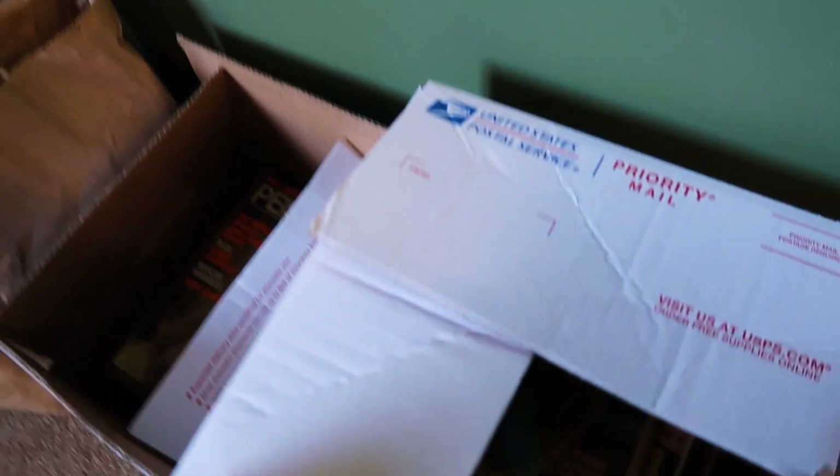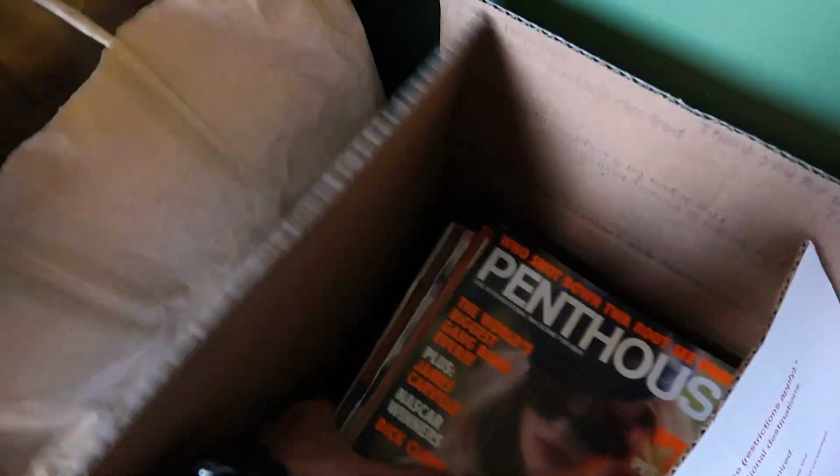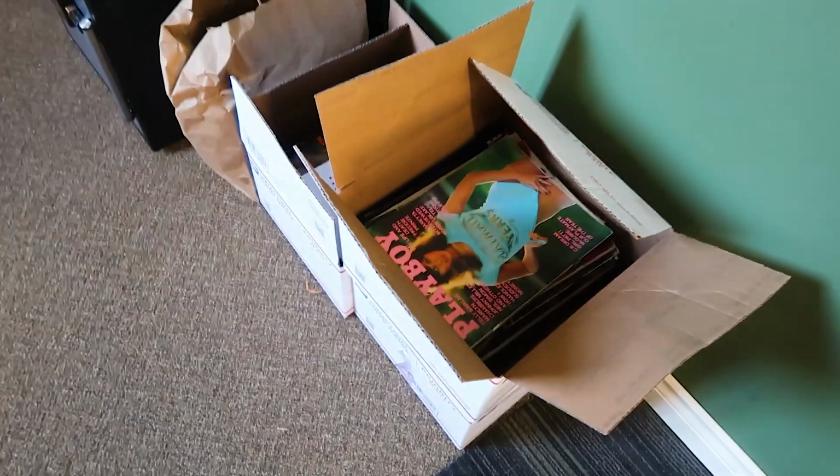Well, speaking of trash, I got more vintage Playboys. Paid $1.75 an issue. And I got some Penthouses. I got 66 of them. What I'm gonna do for these, I'm gonna just blow them out, starting bid $1, because I know I'll get more than $1.75 on them.